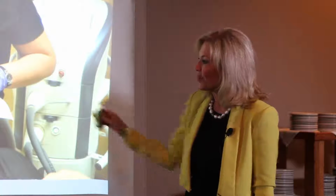And after that, we do a laser procedure on top of her skin to help tone and texture. And again, there's a little discomfort, but on a scale of 1 to 10, Joanna, how much discomfort do you have? 4. And it's quick, it's easy. She's a little pink when she gets done.